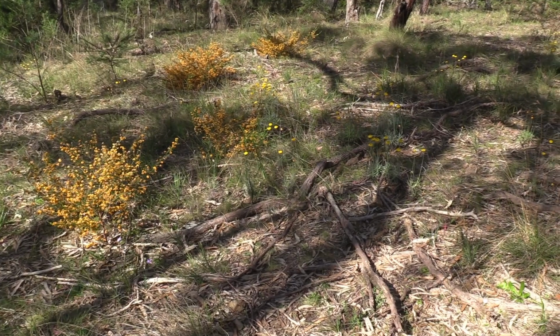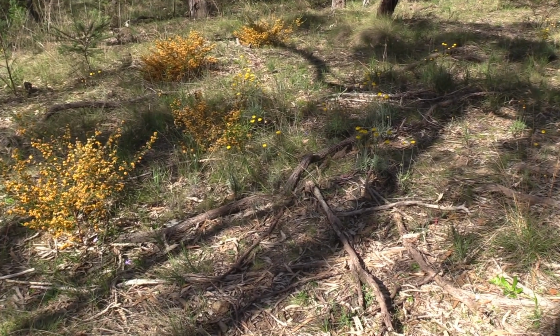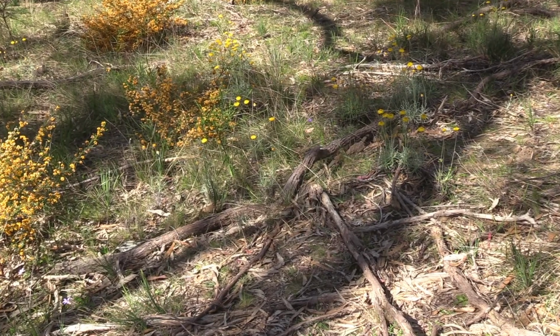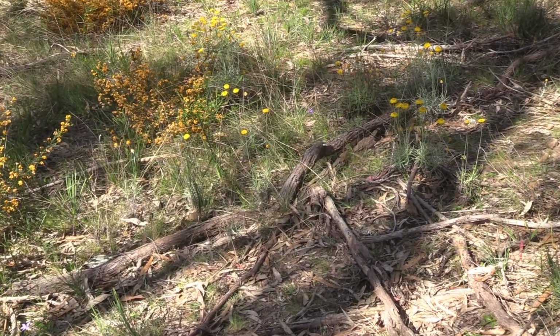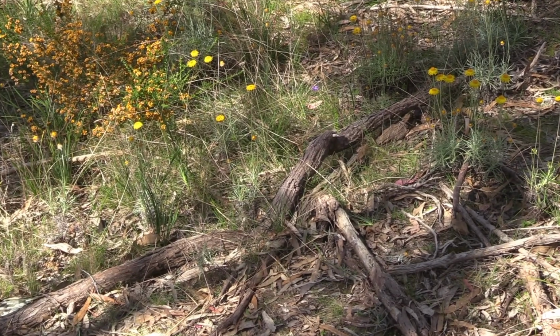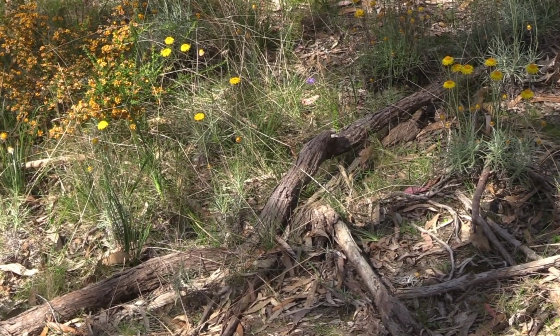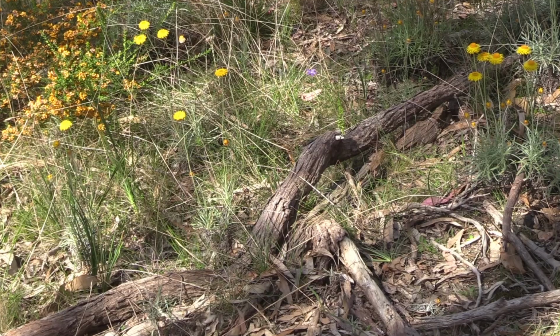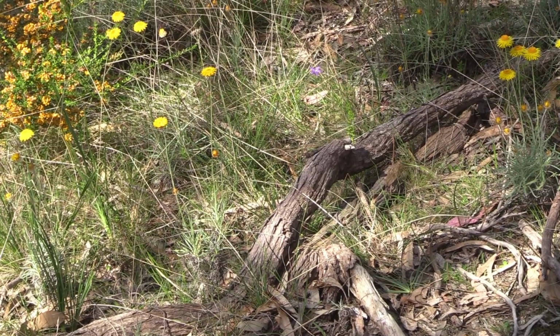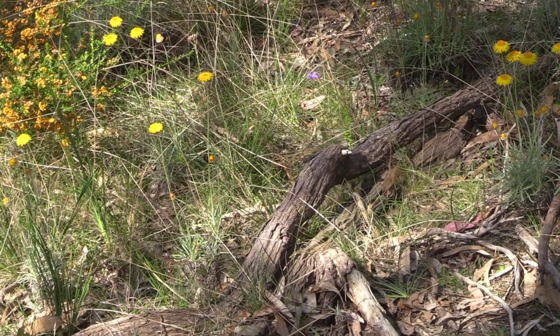Here is an example of a forest ecosystem excluding pest fauna species and managing weedy shrub species. Indigenous grasses, lomandra and daisies are beginning to sprout back up, and indigenous planted pea shrubs produce many flowers when they are not nibbled. In the intertussock grass spaces, other species begin to sprout, such as the waxlip orchid.